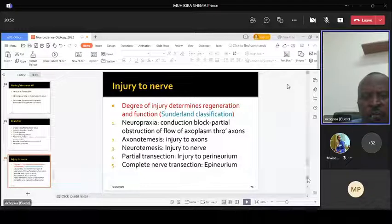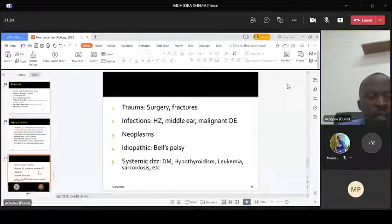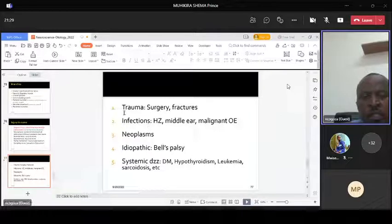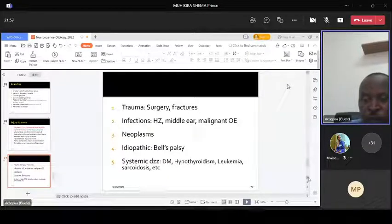So the degree of injury, it may be just part of the nerve, the whole nerve, just the sheath, and so on. This is not necessary for us. And trauma, of course, may be due to surgery, fracture, these other diseases, tumors. It may be idiopathic without any cause. It may be due to systemic disease. So maybe you can understand what the causes of nerve disease are. Trauma by surgery, iatrogenic trauma, trauma by fracture, herpes zoster, middle ear infection, middle ear tumors, tumors in the skull base, Bell's palsy without cause, and other systemic diseases like leukemia, diabetes, and so on and so forth. Those are the causes of facial nerve paralysis.